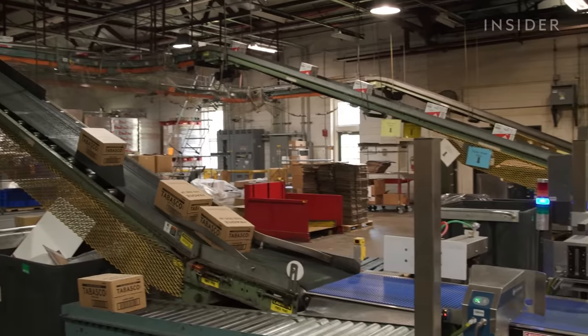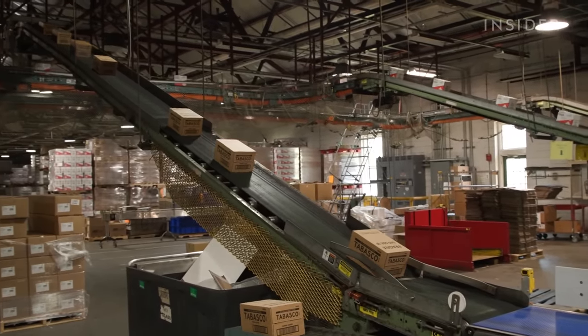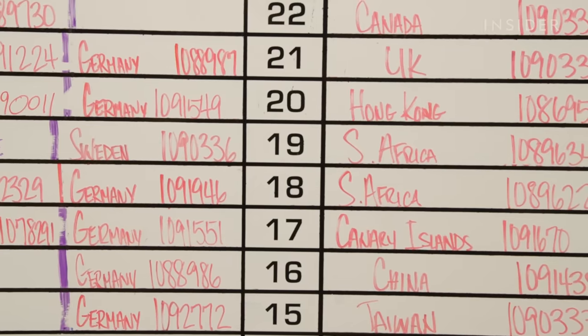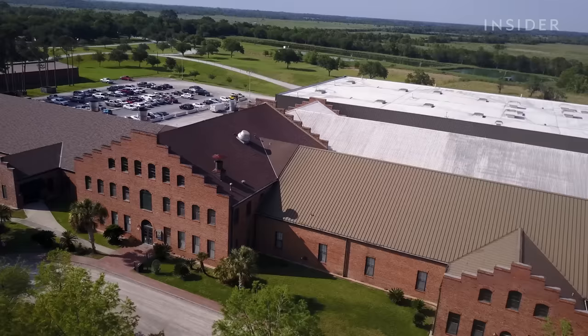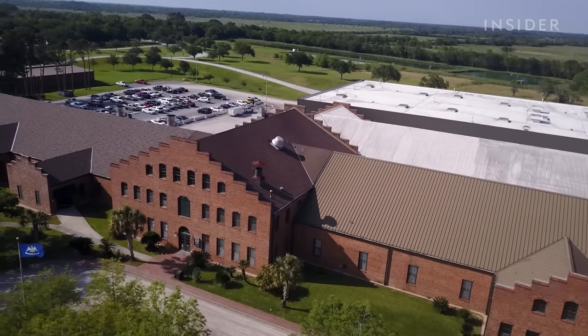Next, the shipping room. So we've got product for Germany, Japan, Sweden, Taiwan, the Canary Islands, South Africa. Typically, all these newly packaged products leave the warehouse within 3 weeks. While the sauce is definitively global, Avery Island has always been home.